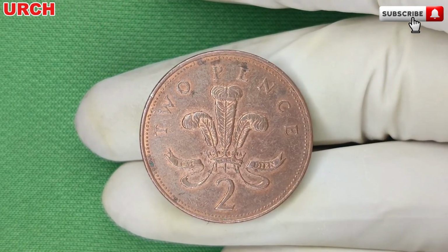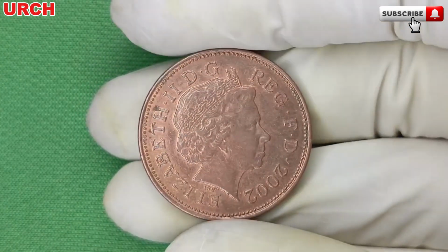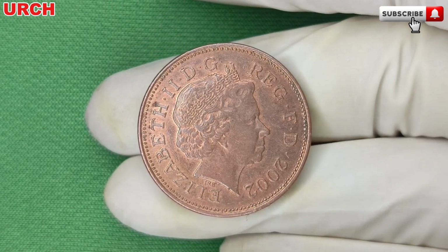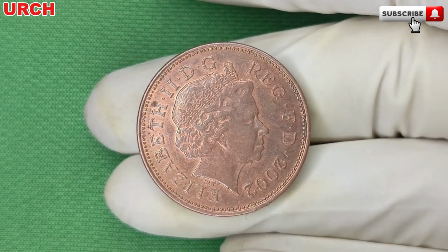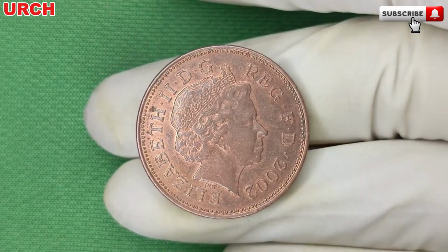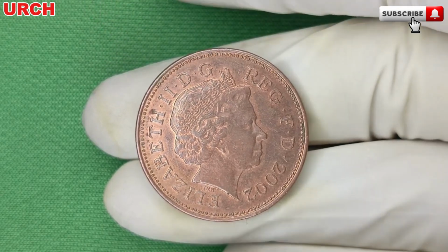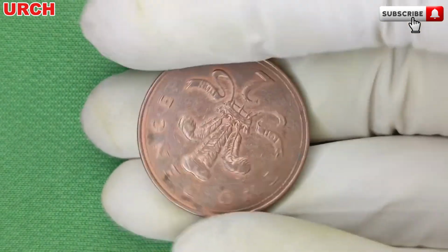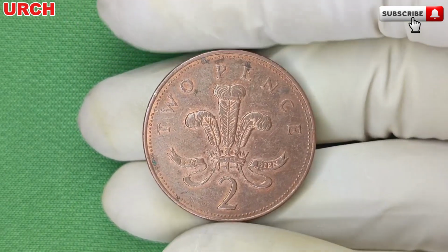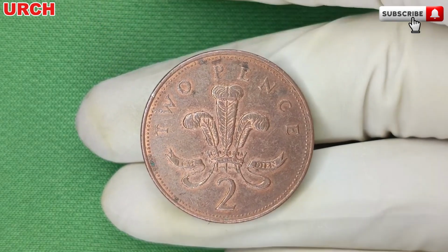The reverse of the coin features the badge of the Prince of Wales, a plume of 3 ostrich feathers encircled by a coronet, above the German motto, Ich dien, meaning, I serve. This emblem, steeped in centuries of royal heraldry, pays homage to the future king, connecting the coin not just to the reigning queen, but to the legacy of monarchy itself. The design, created by Christopher Ironside, had been a mainstay on the reverse of the 2 pence coin since its inception and held a regal elegance that was both timeless and steeped in tradition.